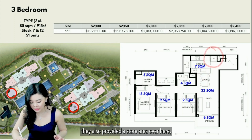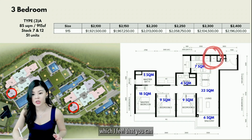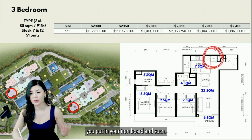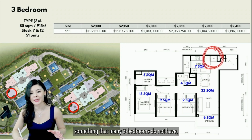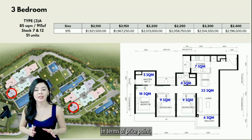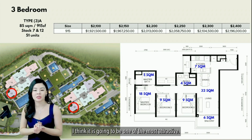They also provided a store area over here, which I feel you can possibly put in your vacuum cleaner, your iron board and such. It is a nice touch to a 3-bedroom compact, something that many 3-bedrooms do not have, especially in a harmonized project. In terms of price point, I think it is going to be one of the most attractive.